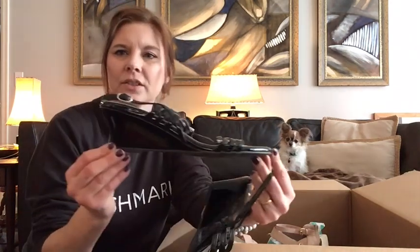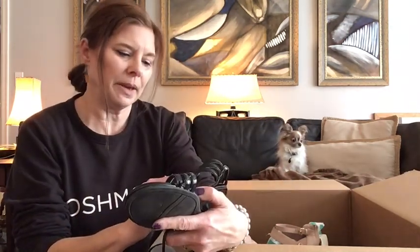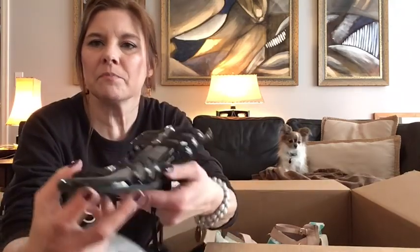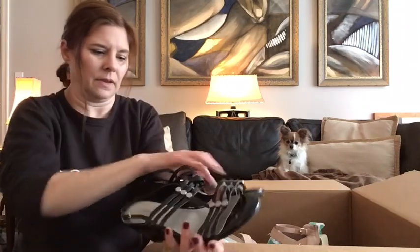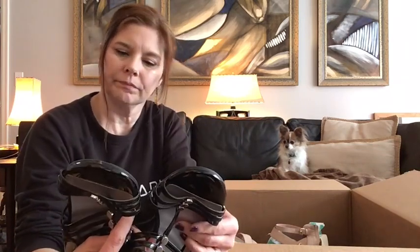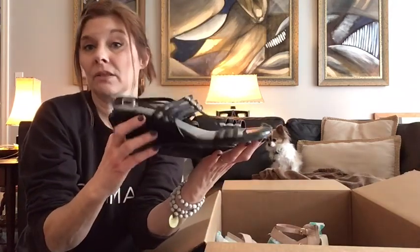Okay, this is just a little, I guess, short wedge is what you would call it. And it's just Comfort Plus by Predictions. It looks like it's black with some silver metallic little embellishments there. And they have an adjustable strap. They look to be in pretty good condition. They're size 9.5. All right, so size 9.5. Some little comfort sandals, I guess. Those are okay.